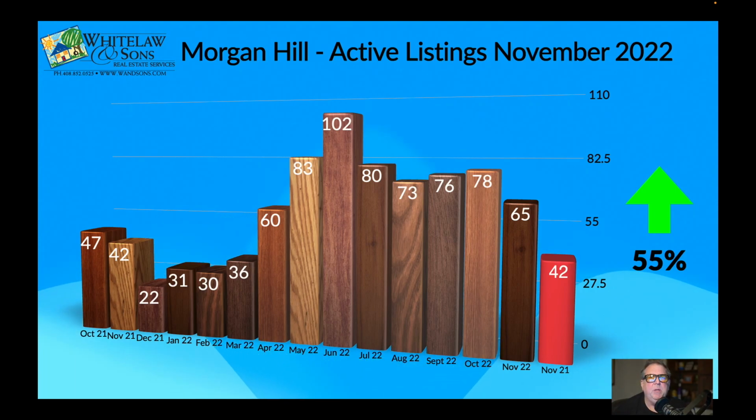And just to give you some context, right? For a lot of folks, this is just a number without a whole lot of context. If you are a seller, think of this as your competition number. These are the number of homes you're competing against in your local market. If you're a buyer, this is the total inventory of homes you have to choose from. If you go and you do a search on your most interesting areas of Morgan Hill where you want to live, these are the total number of homes that will come up in Morgan Hill for you to consider as your next purchase.